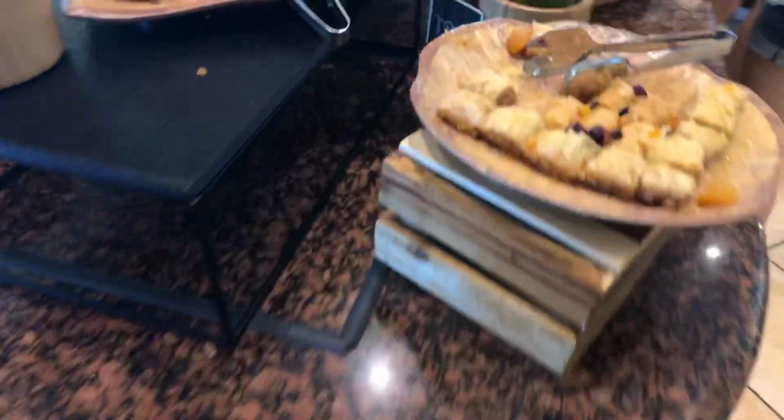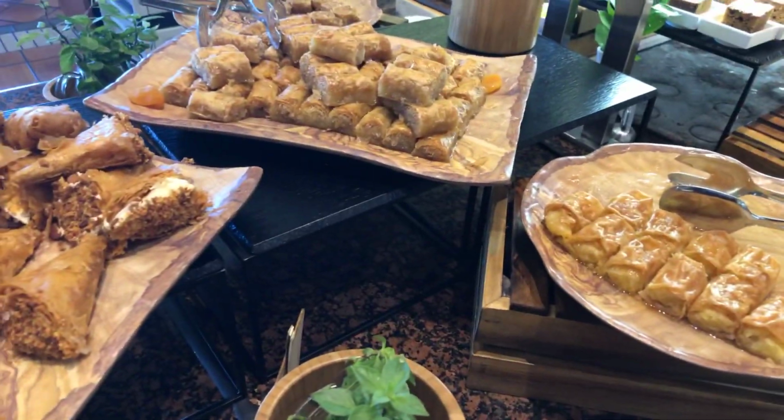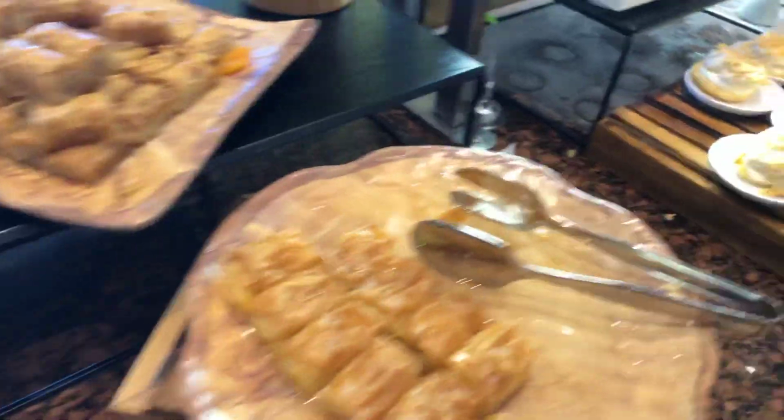And then just coming around the other side. We've got mousses, cream cakes, everything there. Very, very nice. Look at those.